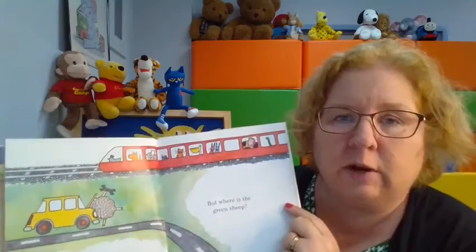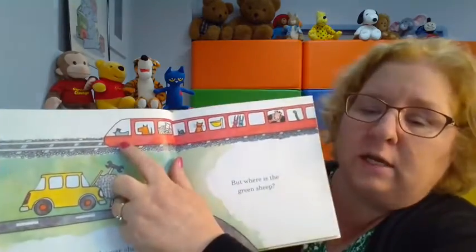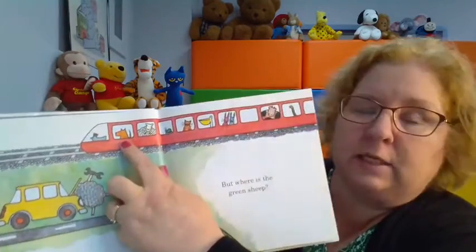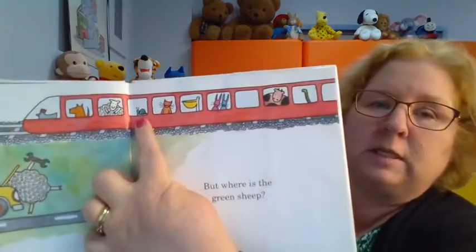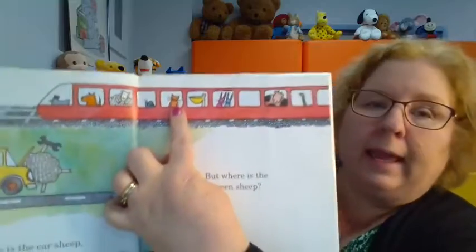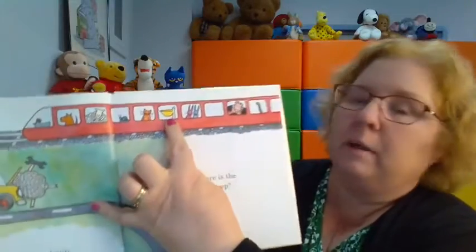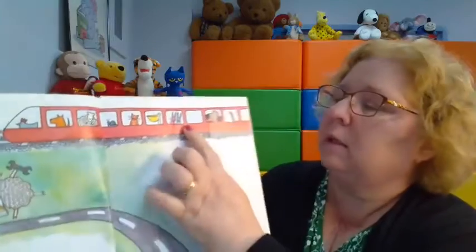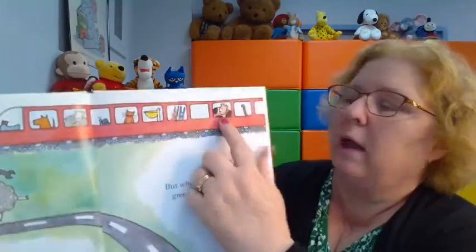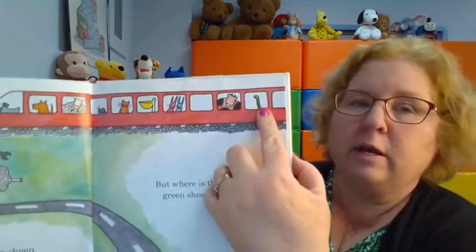What other animals are in the train? I see a chicken driving. Then I see a dog. Then I see the sheep. Here's a snail, cat, pelican, two bunnies. There's an empty car. I think that's a cow. And here's a snake at the end.